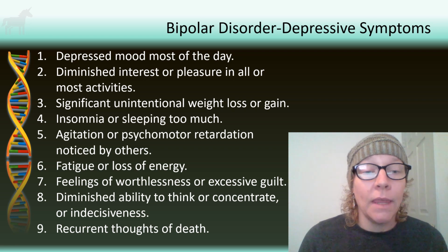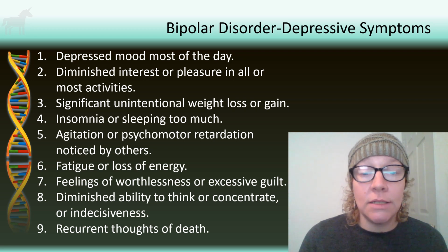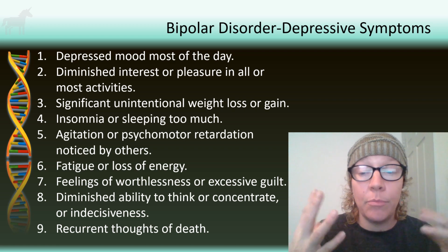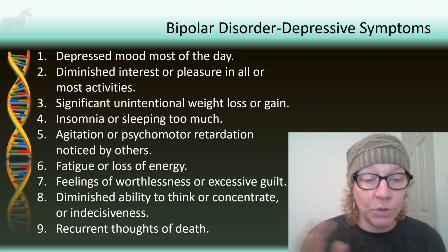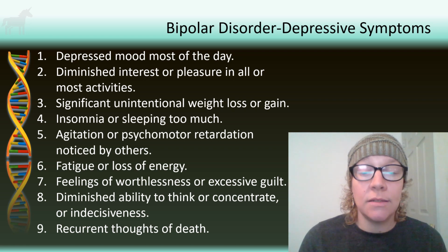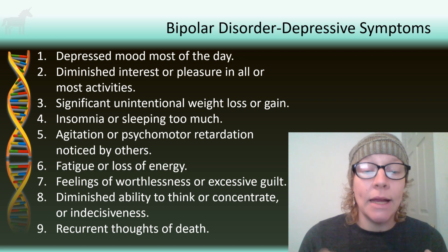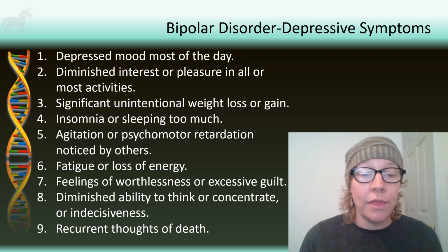Diminished interest or pleasure in all or most activities, significant unintentional weight loss or weight gain, insomnia or sleeping too much, so not being able to sleep or sleeping too much, agitation or psychomotor retardation noticed by others, so either a pickup or a slowdown in your movements. And we'll discuss that more in a little while. Fatigue or loss of energy, feelings of worthlessness or excessive guilt, a diminished ability to think or concentrate or indecisiveness, and then recurrent thoughts of death.